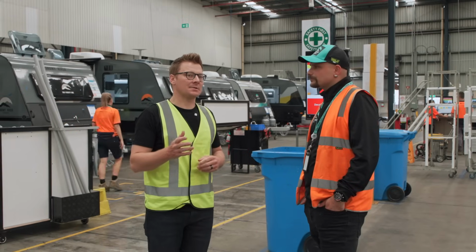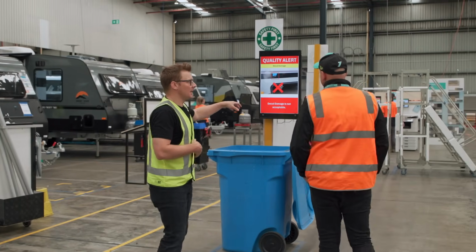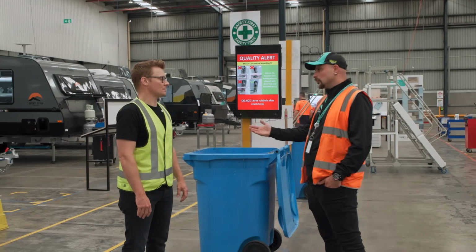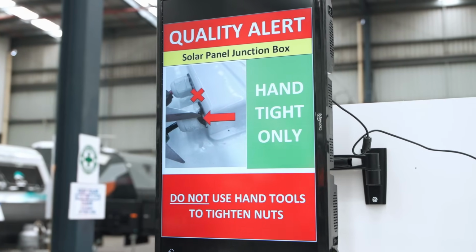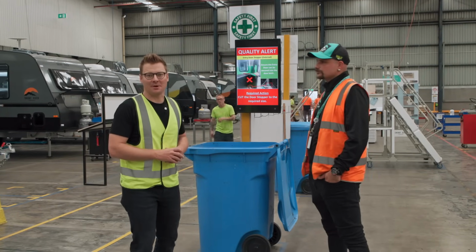Another thing that I've noticed around here, Oz, is these quality alerts keep showing up. So this is a constant update for the staff and everything. It's quite good. Yes, we provide a minimum of 3 a day. So every day we create new quality alerts to make sure production is aware of all the mistakes, and then we correct it. So it's almost like a corrective action. All right, well, this looks pretty cool. I'm going to have a look through here and then we'll go over to quality control.